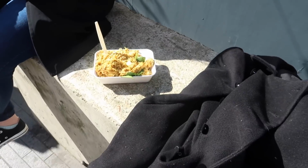We just went to the market and it looks amazing. We both got biryanis. I got vegetable and Madison got chicken. Basically we're just saying we could get used to this. Yeah, we could get used to this.